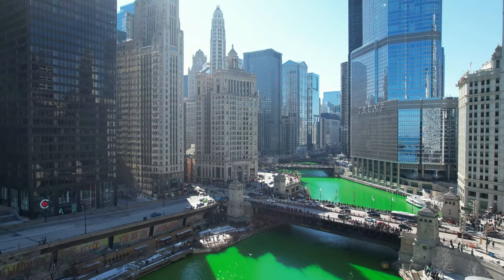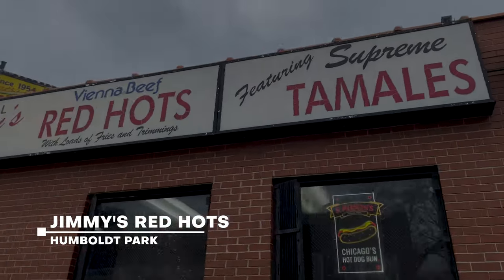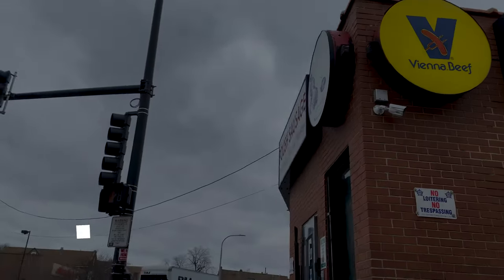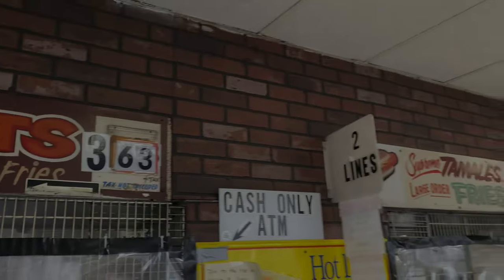Our Chicago hot dog tour continues. We're heading over to Jimmy's Red Hots over in Humboldt Park. We made a video recently about our favorite hot dog spots, and everyone in the comments told us that we had to go to Jimmy's Red Hots. So today, we're making that happen. Jimmy's has been around since 1954, and they have a very simple menu. It's hot dogs, Polish sausage, and French fries.